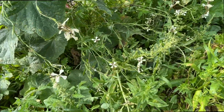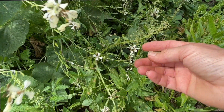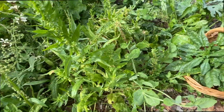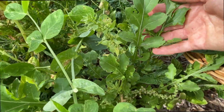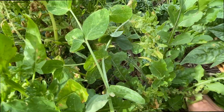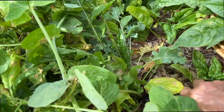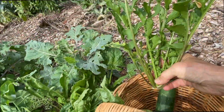Also in this bed, this might be a bit of a giveaway, I've got some rocket. Now that one has flowered and will be going to seed shortly, but I've still got some hiding in amongst here which are still great for a salad. They haven't gone bitter because they haven't put up that seed head yet. So I'm just going to take some of that as well and pop that in my basket.